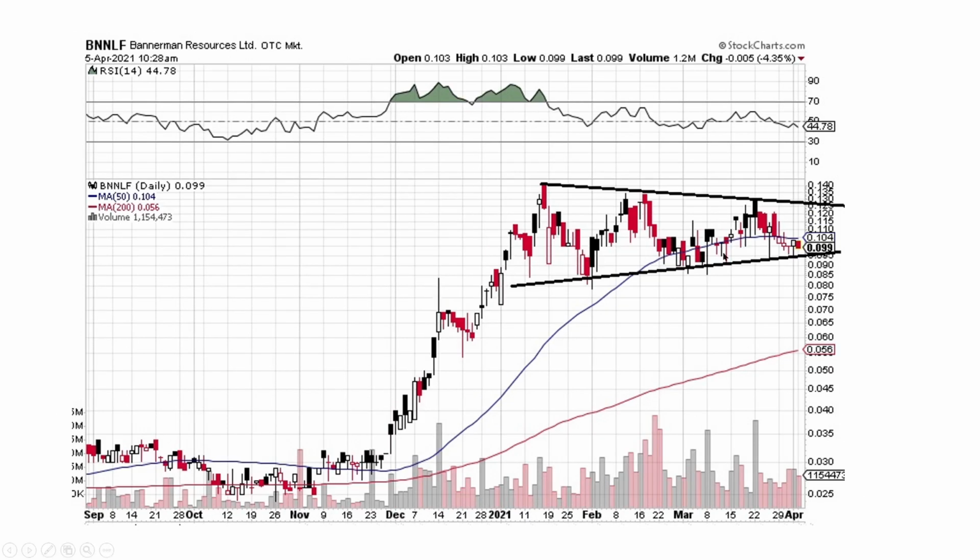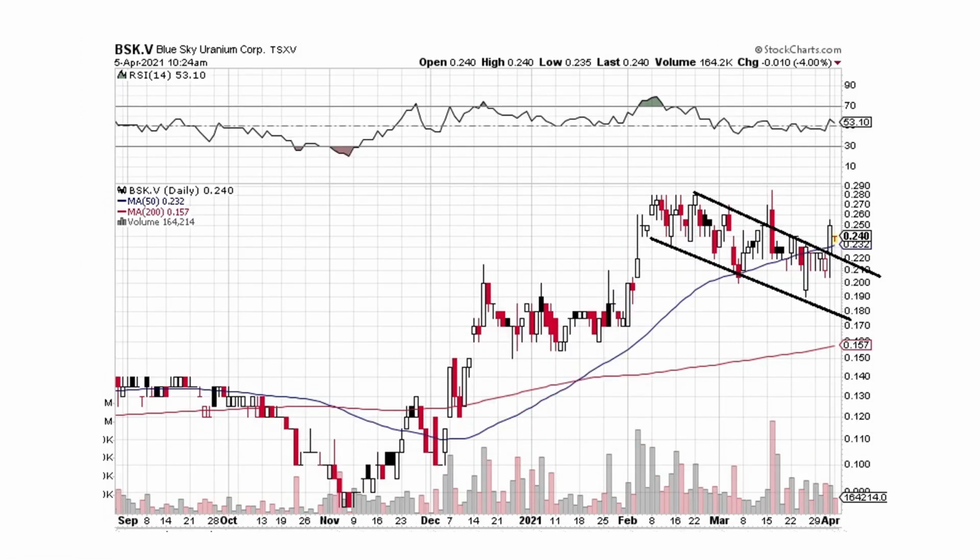Bannerman's in, it's making a flag pattern here. Here's the pole, the flag. We're at the bottom side, so that's not a bad spot to be looking at purchasing, I think, for myself. Blue Sky Uranium, looked like we broke to the upside, had a little bloody nose. I like this right here.